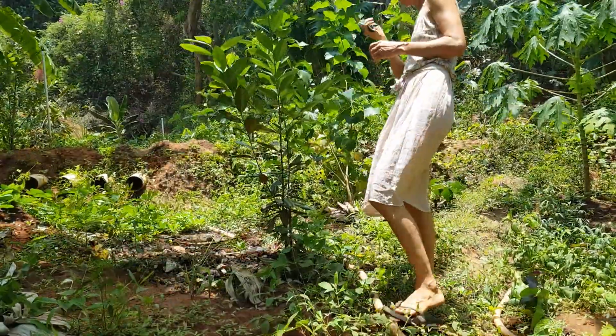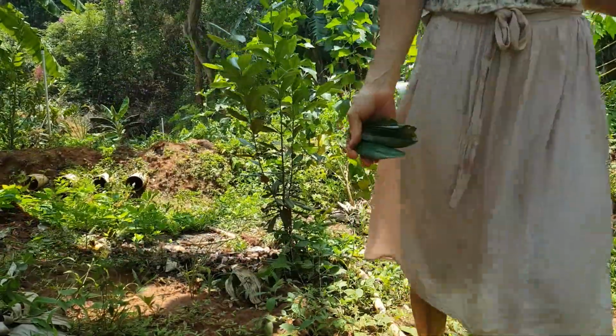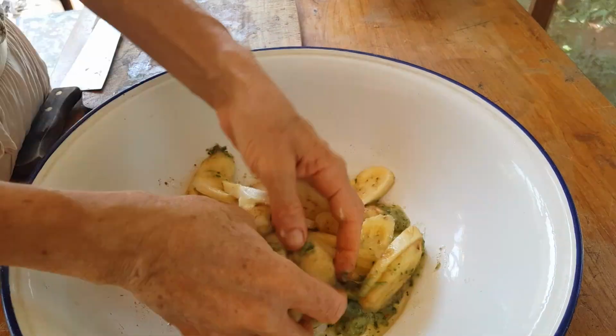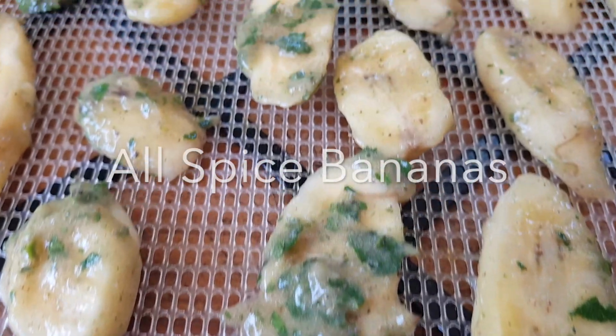This is an allspice tree. It's still small, but the leaves, they taste like cinnamon, nutmeg, clove, anise. And I just blended them up with 1 banana and marinated them.